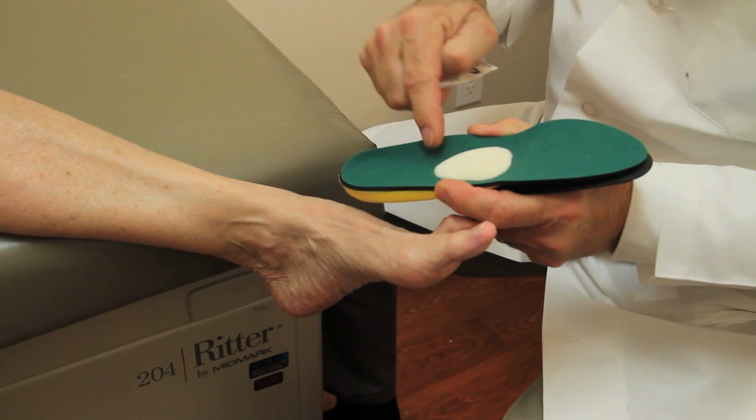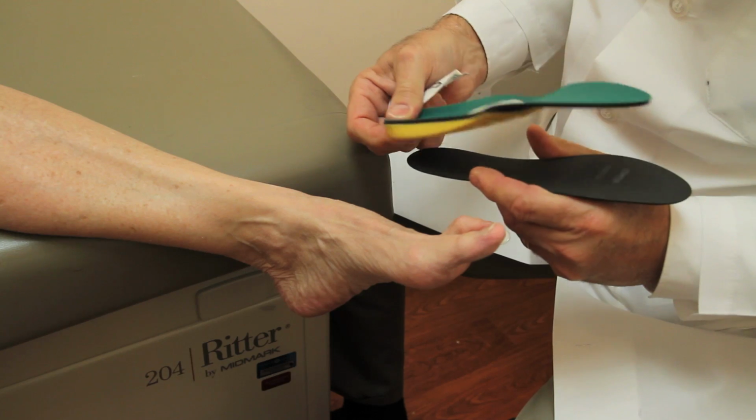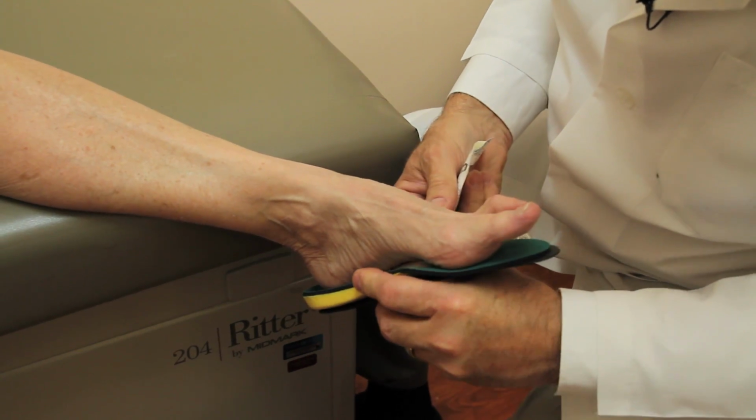The non-surgical treatment of a neuroma includes obtaining wide, roomy shoes in the forefoot region, even placing a metatarsal pad in the shoe to decrease weight bearing in the region of the neuroma, or even on occasion a cortisone injection into the forefoot area. Now, one of the treatments we can use early on when taking care of a neuroma is to place a small pad in the shoe to transfer weight from the area of the neuroma to the area of the metatarsal.